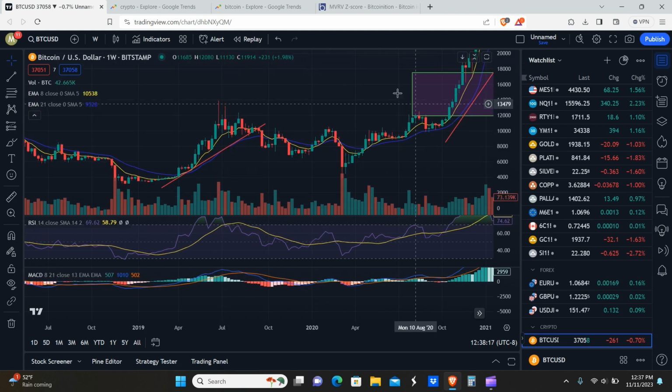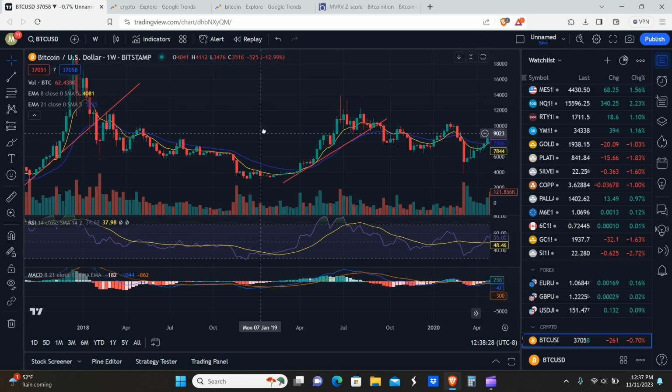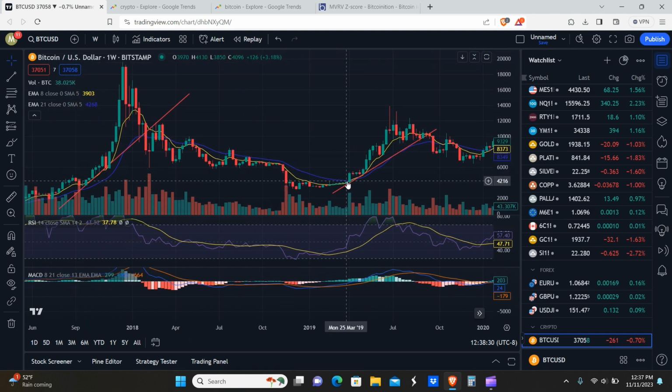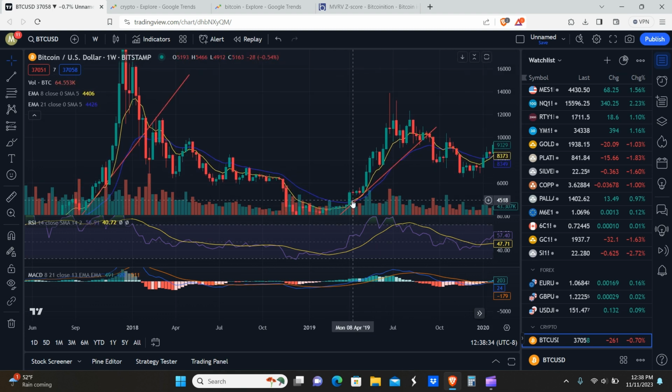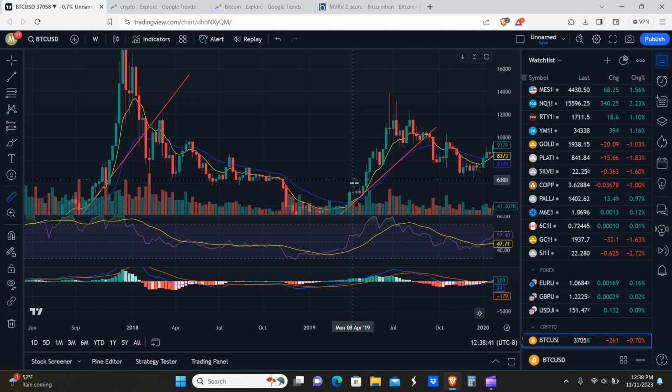So you can see Bitcoin was kind of chopping around here. You had a golden cross, then a death cross, then another golden cross. This has happened throughout Bitcoin's history. Typically, when you get three crosses like this, price usually goes up after that. So we had another golden cross right here in April 2019, and you can see the price of Bitcoin really took off from that point.